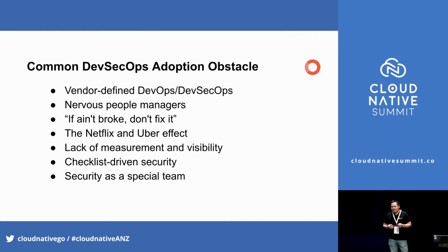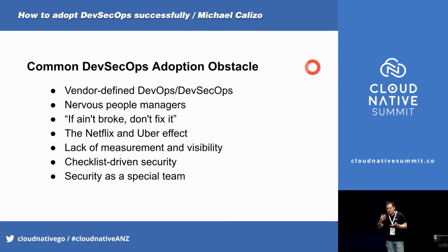We are human, and humans are created to be able to do things repeatedly. I think that's a human behavior. And every time changes are introduced, people get nervous. Because of this, most of the time, if you are talking to people, hey, let's do DevOps, let's do DevSecOps, oops, if we do that, am I going to lose my job? That's the first thing that you think about, or at least me before.